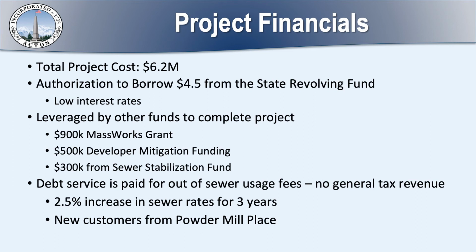The debt service is paid for out of sewer usage fees. There's no general tax revenue involved in this project. To cover the increased costs, the sewer fees would need to increase 2.5% over each of 3 years. In addition, the new customers in the apartments at Powder Mill Place will cover a very significant portion of these costs because they're new customers and their sewer fees are on top of whatever we have now.